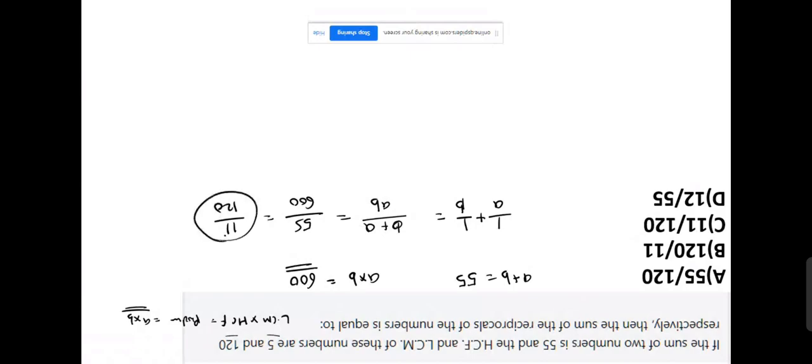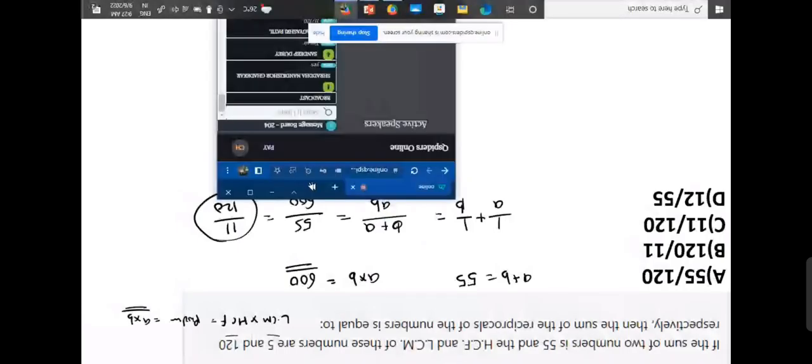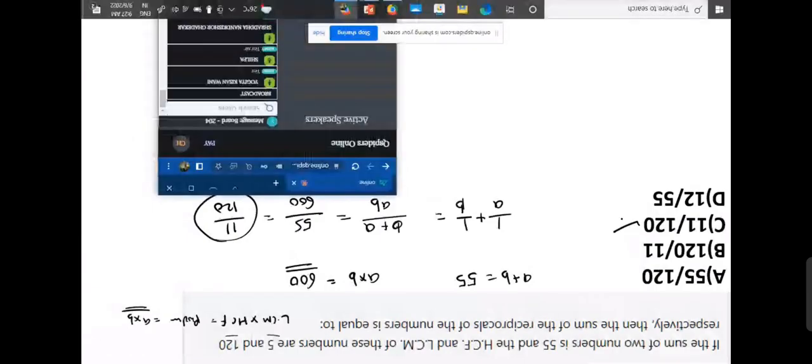Are you guys getting this? Very good, Bhagyashri. So your answer is 11 divided by 120. Was it easy, guys? Yes or no?